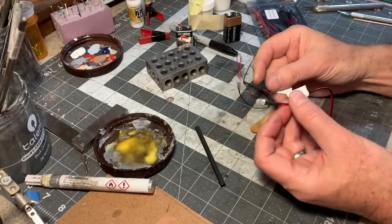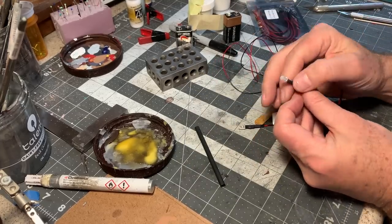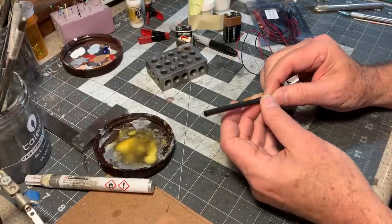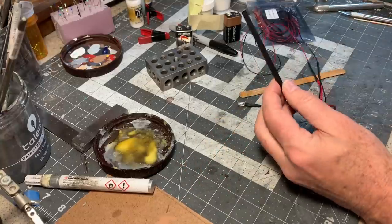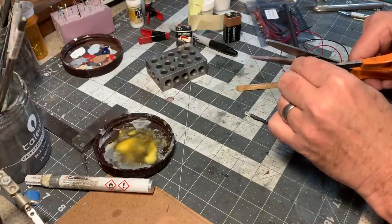So I want the light from the LEDs to show, but I don't want the LEDs themselves to show. So I'm going to kind of borrow an old theater trick and adapt it to modeling. I'm going to take a piece of 3/16 heat shrink tubing, put it down over the bulb, and then I can trim it right about there.